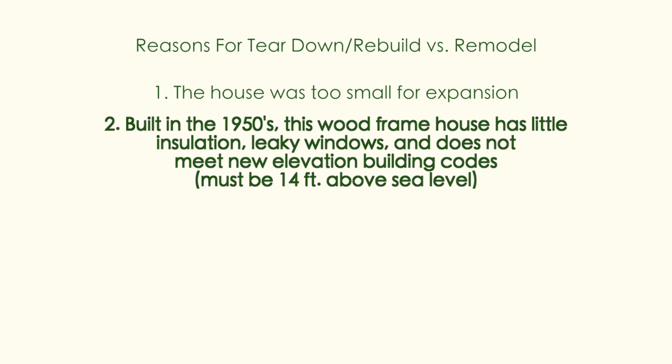Secondly, it's wood frame. There's hardly any insulation in it. It had these old leaky jalousie windows. It was built in the 50s, and it just didn't work to have it remodeled.